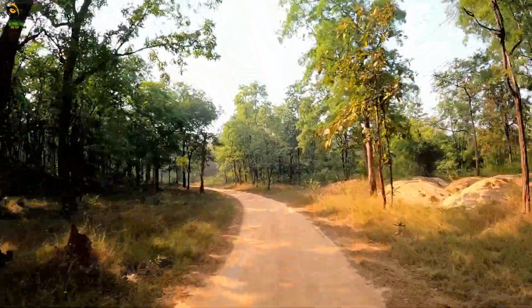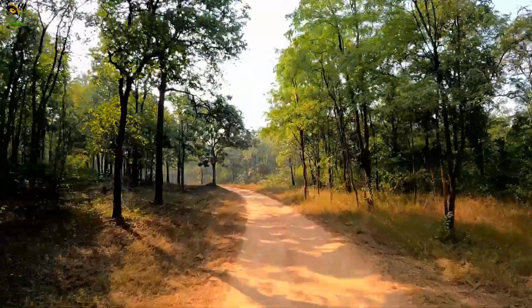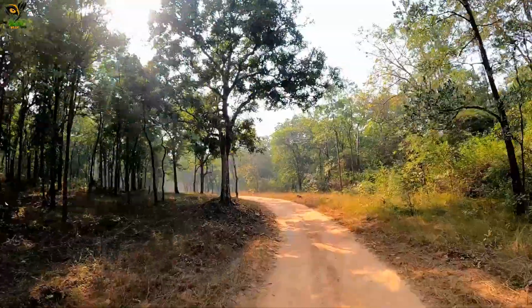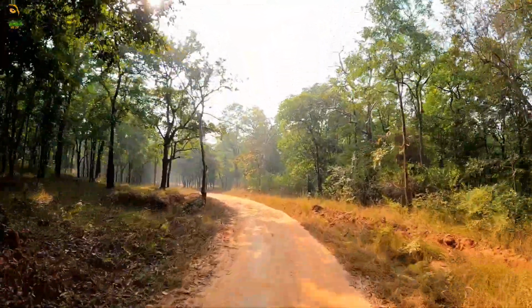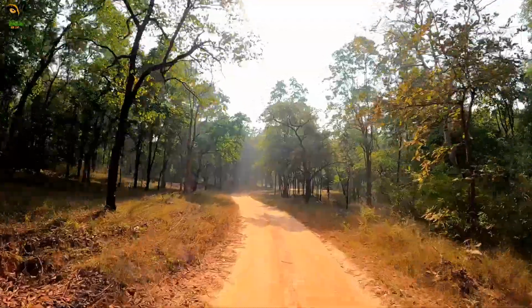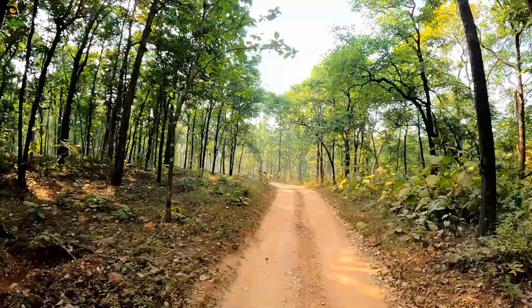The sun hung high in the cloudless sky as our safari jeep ventured deeper into the heart of the dense jungle in Pench National Park. Massive trees with roots that seemed to crawl across the forest floor stood like ancient sentinels, their branches forming a natural canopy that filtered the sunlight into mesmerizing patterns on the ground.